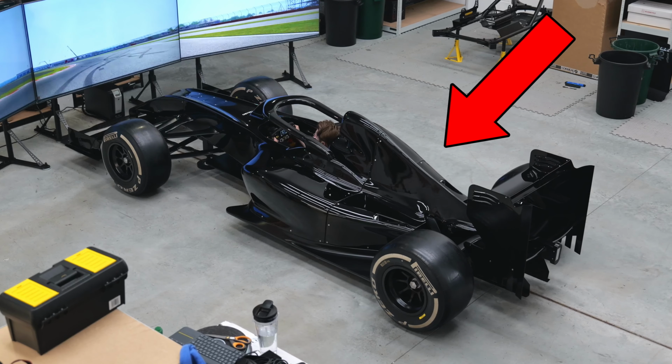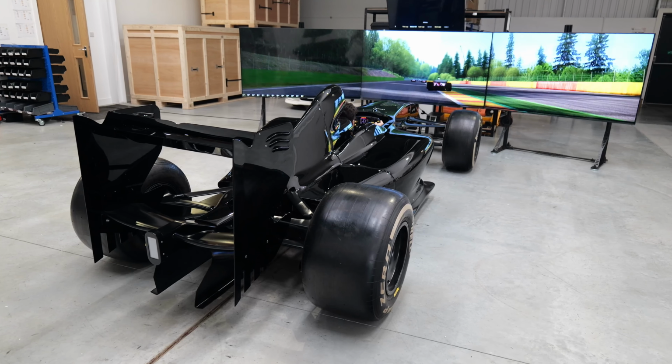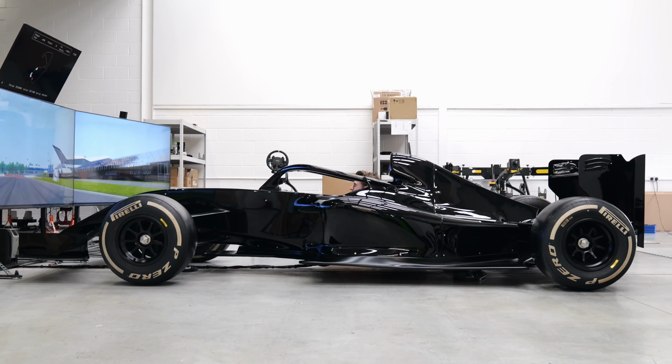This is a $200,000 racing simulator that is a full-sized F1 car that moves, and you can put it in your house if it's big enough.